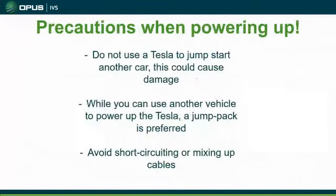So just a couple precautions. Don't use a Tesla to jumpstart another car. It just doesn't work that way. The 12-volt doesn't work that way, so don't do it. You'll hurt some things. Like I said earlier, while you can use a vehicle to power up a Tesla, let it be your absolute last resort. And avoid short-circuiting or mixing up the cables. It can cause a little bit of drama in some of the low-voltage controllers.